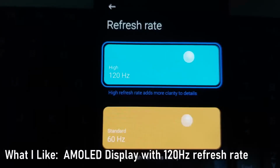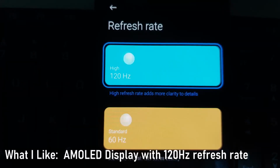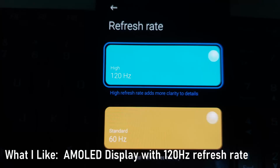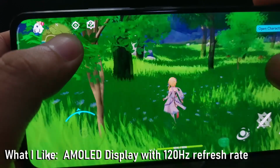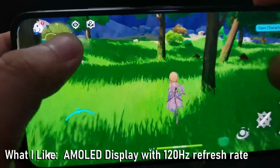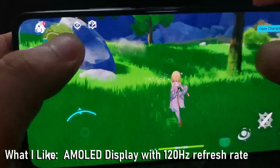Now let's move on with what I really liked with my POCO F3, starting with the display. Out of the box, the POCO F3's E4 AMOLED display is set to 60Hz refresh rate. Change it to 120Hz and you might not even go back again to a 60Hz phone.